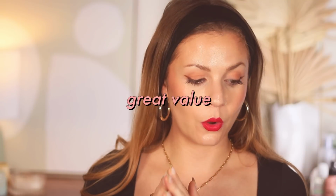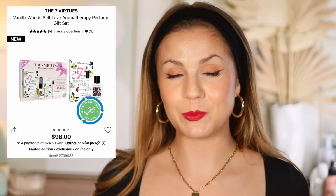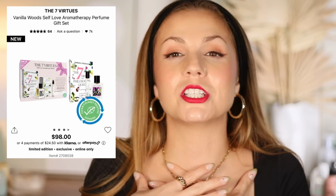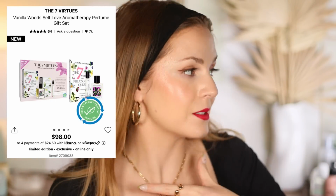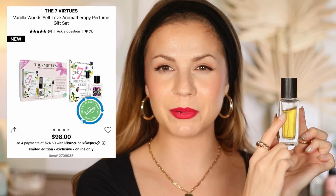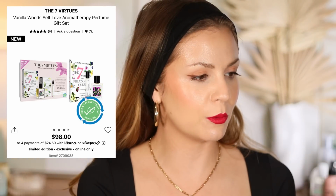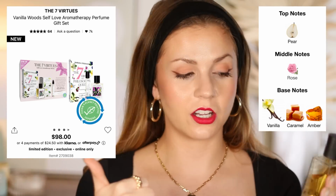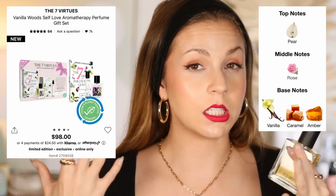But that's going to segue us into some sets that I think are a great value that are not coming from Sephora themselves. So I wanted to talk about this one from the 7 Virtues because they have a set dedicated to the perfume Vanilla Woods, which is my favorite fragrance. I have it right here. Funny enough, I feel like I have a pretty good sized dip in this, but I would almost expect it to be more. But on me it has great projection, great longevity, so I don't feel like I need to wear a ton of it.